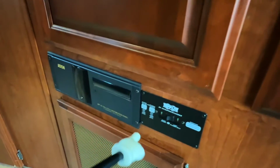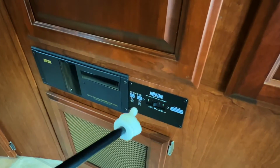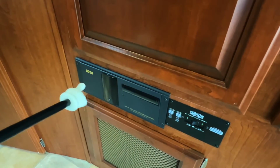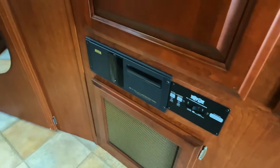Got an inverter down here so we control that. That takes your DC coach battery power and inverts it to AC, so you can use things like your plug-in, perhaps watch your TV. Got your fuse panel here. This has your AC breakers and your DC fuses. Got a service access here.